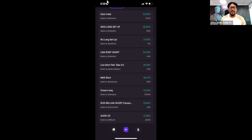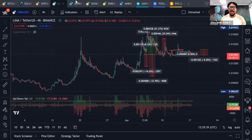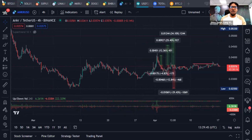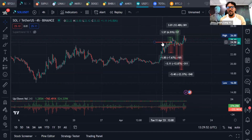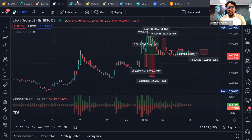you want to start it up from Sol to SSP to Lena to MKRO to Dodge to BNB to ANKRO, all of the setup. And also BTC is quite breaking off that zone. So we're already seeing a lot of altcoins dropping. Sol was trying to pump, right now it's dropping again.